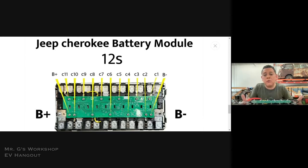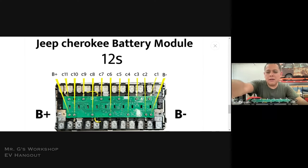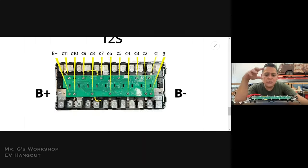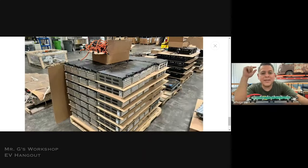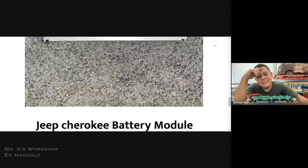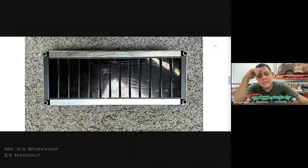There's almost no info on these because they're so new, and I think the cars are low volume. These car companies are kind of struggling right now to sell electric cars. It's not like Tesla's pumping a bunch of them out, so the information is kind of limited. Oh yeah, that's the pallet that I bought of them. Nice. And wow. And those are Samsung? Those are Samsung cells. Yeah.